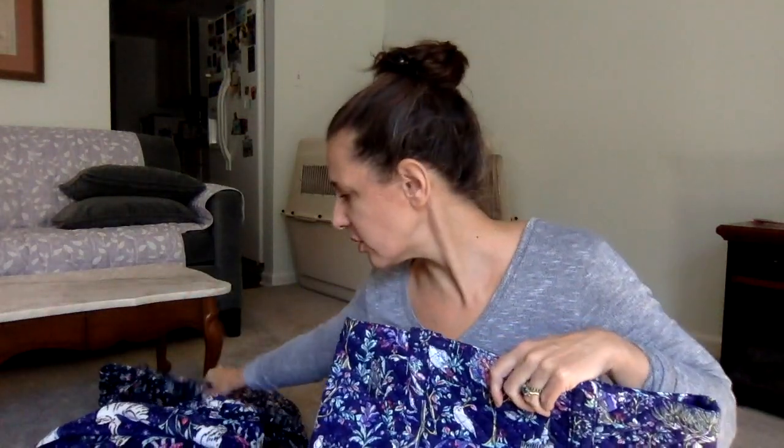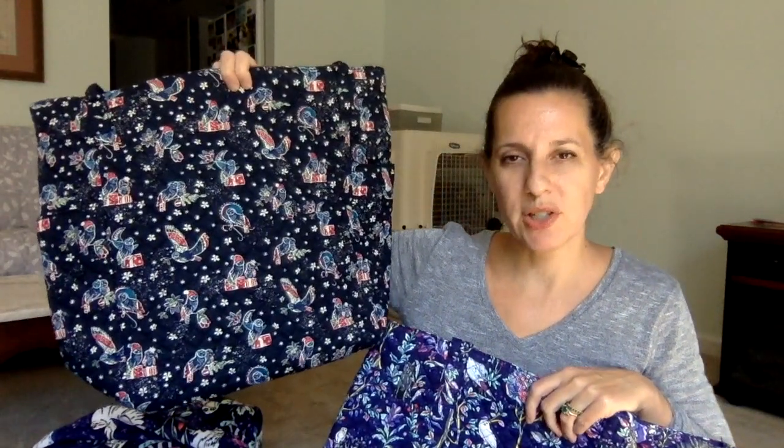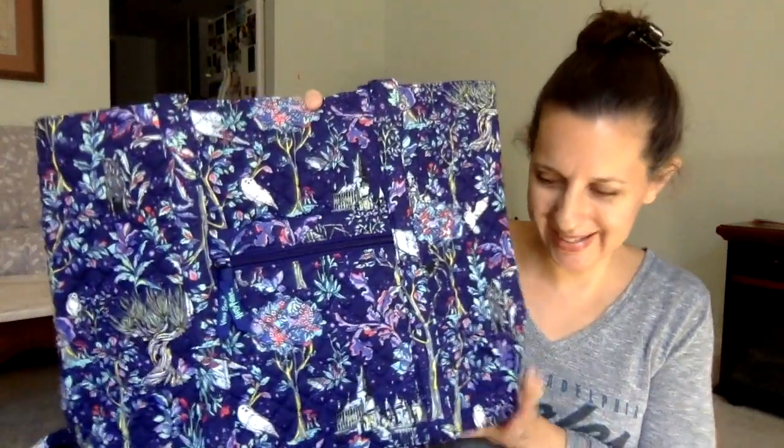This is the Bright Tote, which they don't seem to be making anymore. I wish they would release this every now and then. It would be great. I have videos on the Bright Tote. Okay, so got the Vera Tote, of course.